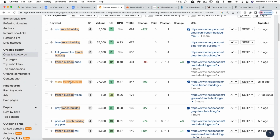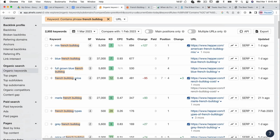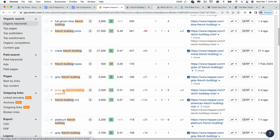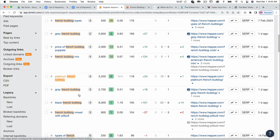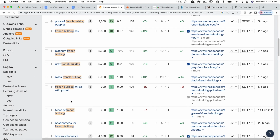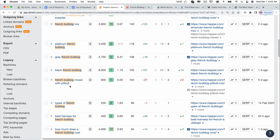So we can scroll down here. And what you'd want to do here is you can either export this list or just analyze it and see some good keywords that this particular website's ranking for. And those are some that we might want to target on our website as well. So French Bulldog mixed with Pit Bull, that's got a low keyword difficulty score, and it's got almost 900 searches a month. So that could be one that we would want to rank for.